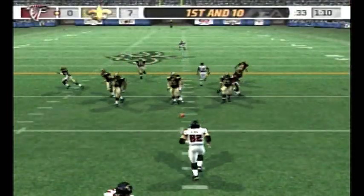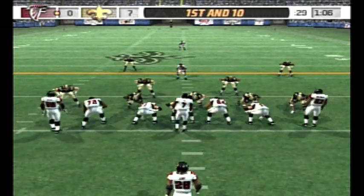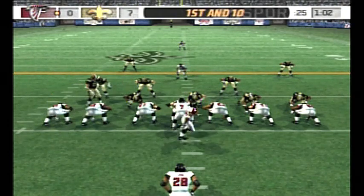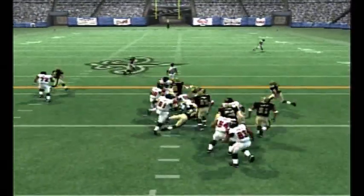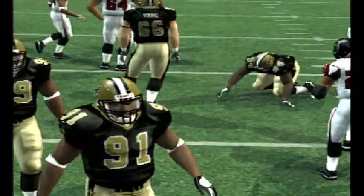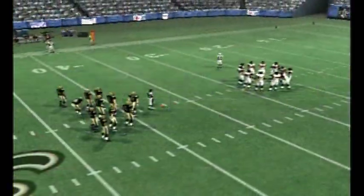First and 10. Ball on the 32-yard line. Only one man back. White in motion. Defense, get ready. Hand off to the tailback. Grant makes the play at the 37. A tough running game will make your passing attack even more effective.